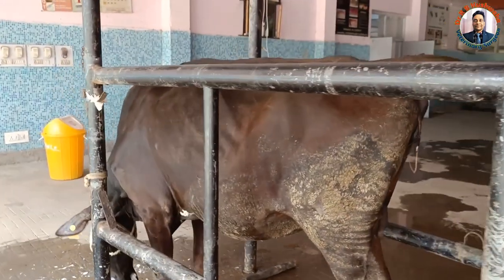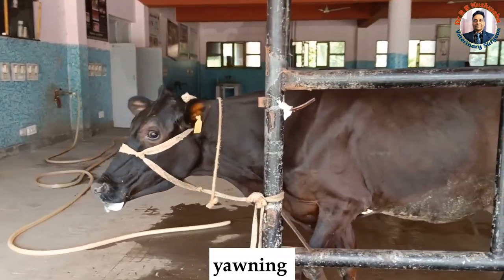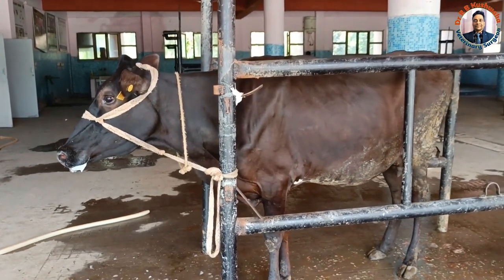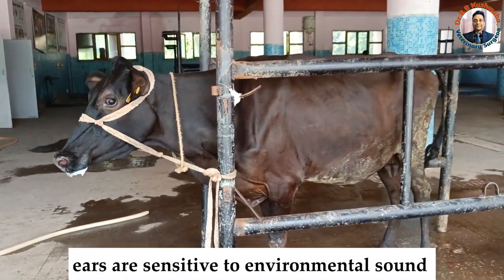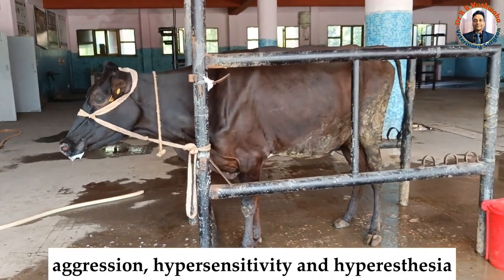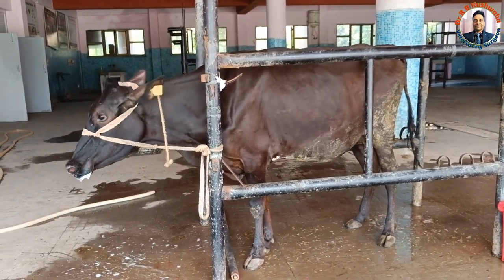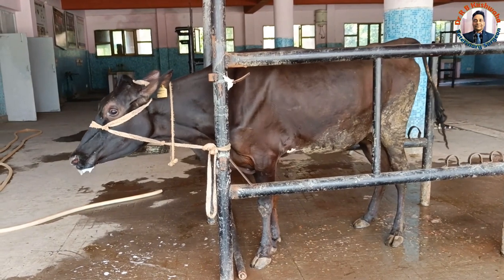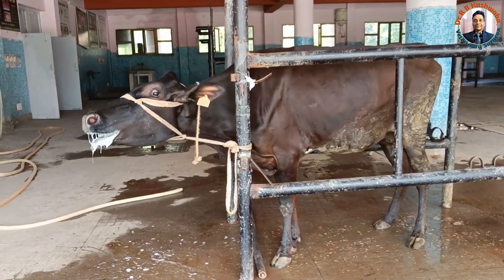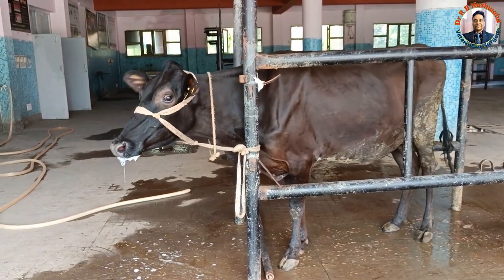So besides tenesmus and raising of the tail, yawning. Yeah, you could see here both ears and eyes are alert, meaning the animal is very sensitive to the environment. So hypersensitivity or hyperesthesia are the common signs seen in case of rabies. So these are some common clinical signs of rabies in an adult cow.